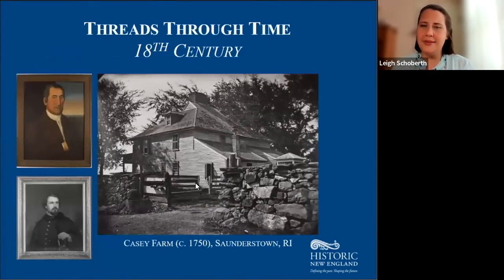So among the Casey family papers are entries by Silas Casey. He's the one on top, and his descendant Thomas Lincoln Casey Sr., who's below. And their records detail the stone wall building efforts at Historic New England's Casey Farm in Saunderstown, Rhode Island.